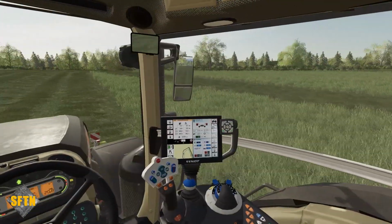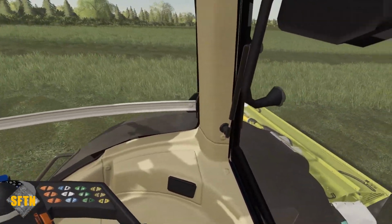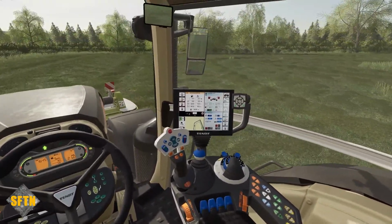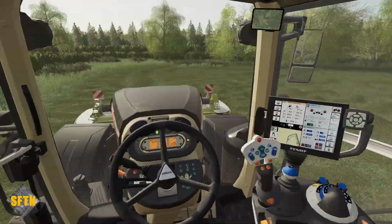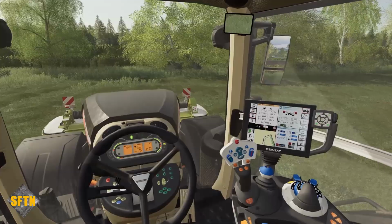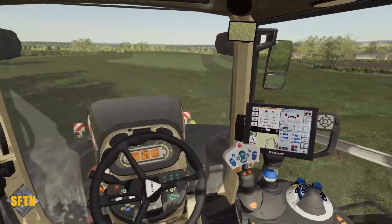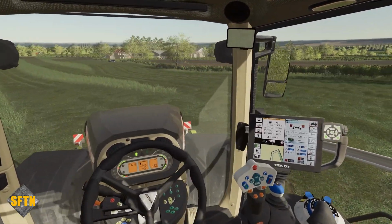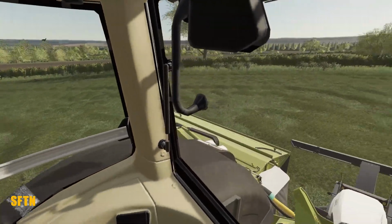Through this, square off this last little piece. What we'll do as well, just come all the way up. Such a smooth ride in here with the suspension on the cab as well. Beautiful to drive. What I'm going to do actually is just get back around, tie that end up.